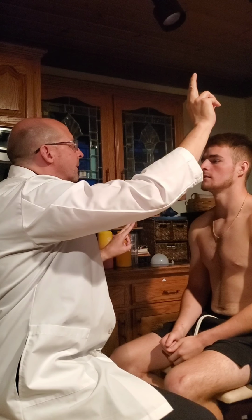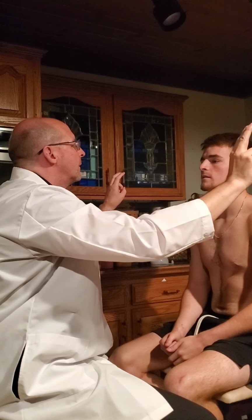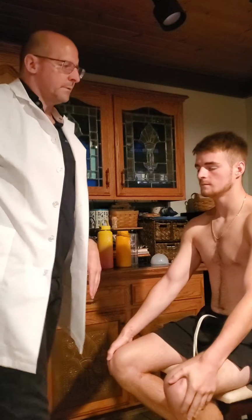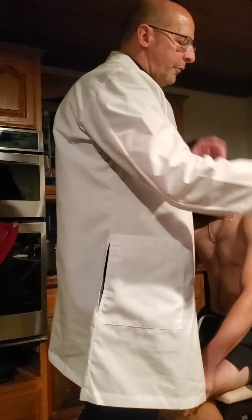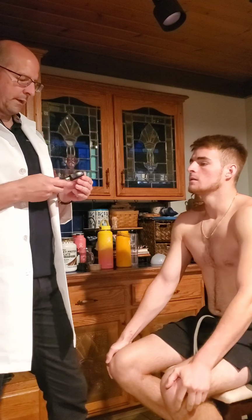Left. Right. Good. Now let's do it again. Left. Right. Good. So that's testing all of the peripheral vision there. And then the next part of the exam, we want to use the ophthalmoscope.